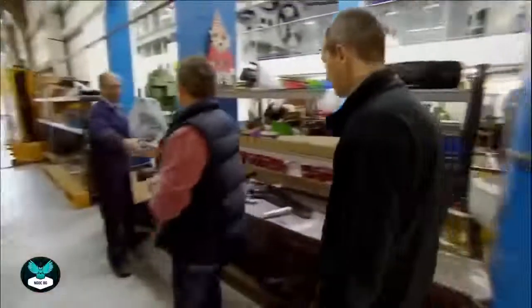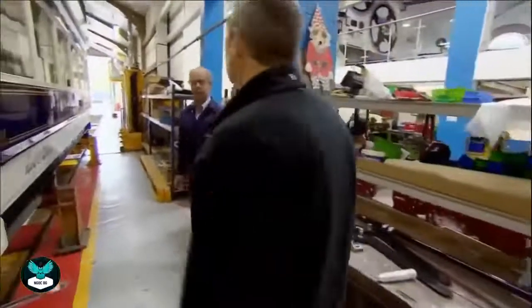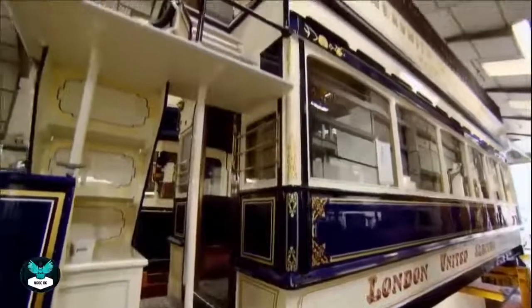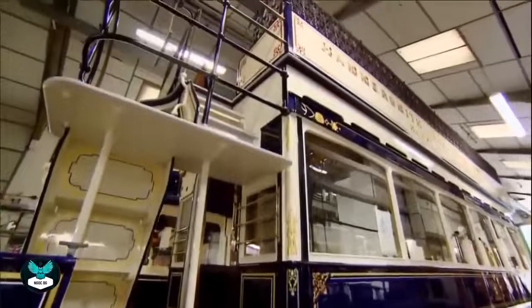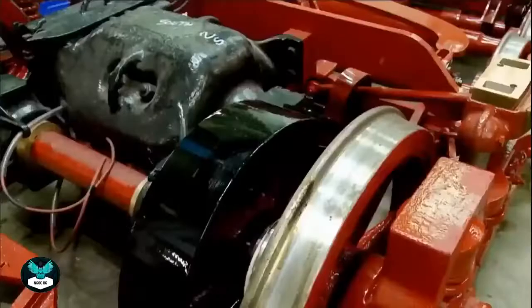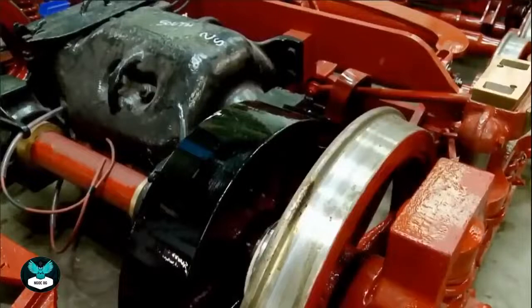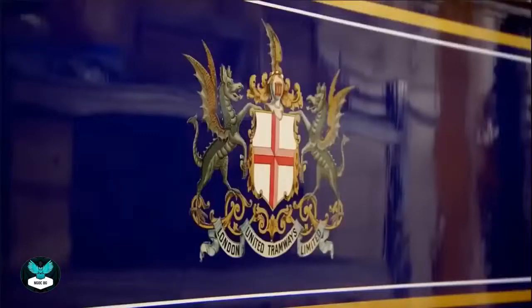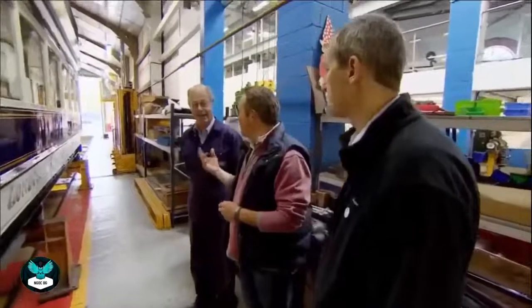Ian, nice to see you. Good morning. How are you? Hello. This is an absolute beauty, isn't it? It is. How long has it taken you to restore this to what we can see now? We're working now in the seventh year of a five-year project. Some of it really has been trying to source materials and suppliers to produce the sort of finish that we want. What is it about trams that makes you want to give up your free time?